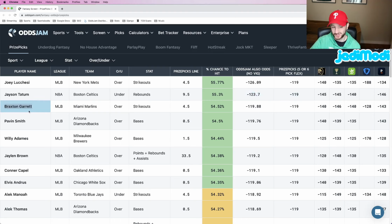Play number 3, and I love this one. I mean, I like all of them, but I really love this one. Braxton Garrett over his strikeout prop of 4.5. So it's our second MLB strikeout prop. The second one, we are taking an over. This is going to hit roughly 54.5% of the time. Looking at the odds, FanDuel is actually the least high on this one, but still all the other sportsbooks are in the minus 140s. The OddsJam Algo odds are giving this at about minus 120, essentially, if you want to round up. So that's play number 3.